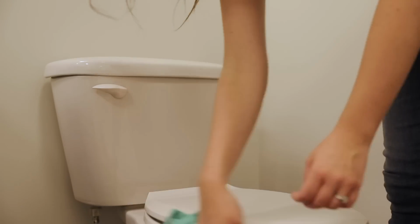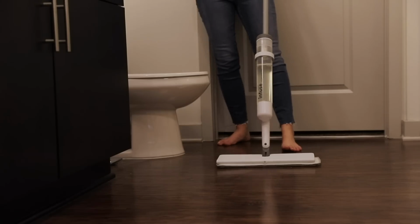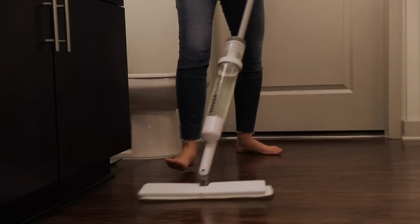And then Christopher had very kindly cleaned the tub and shower earlier in the week, so I didn't need to worry about those. So I just finished by giving this room a quick mop, and then we were done.